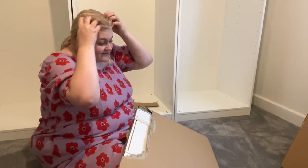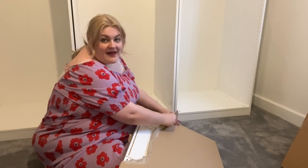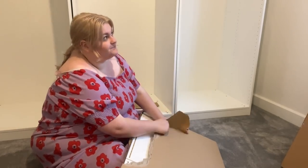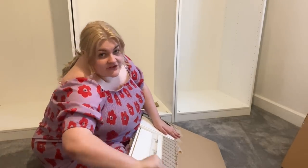Also, excuse the fact that I'm still a state. There was just no point in me washing my hair today because we've been moving again. We moved the rest of the stuff.